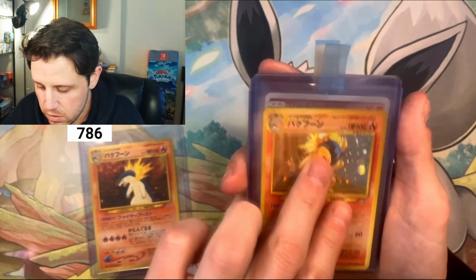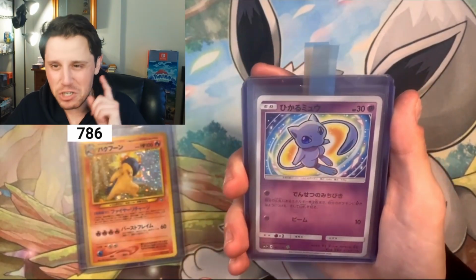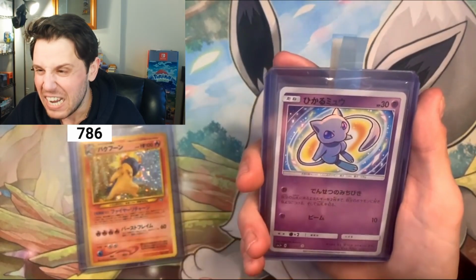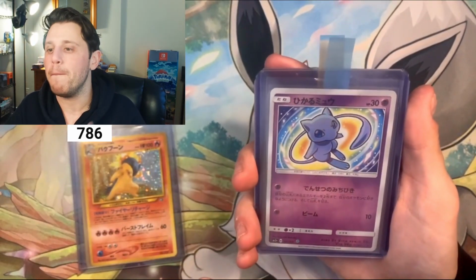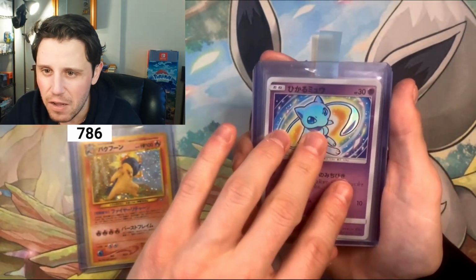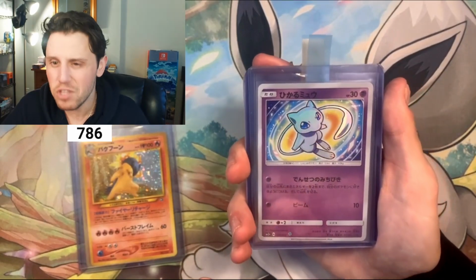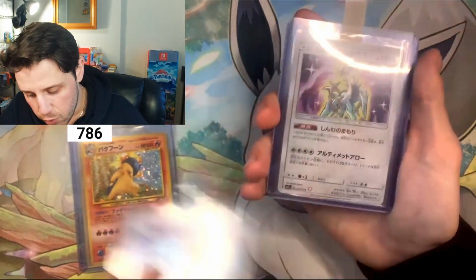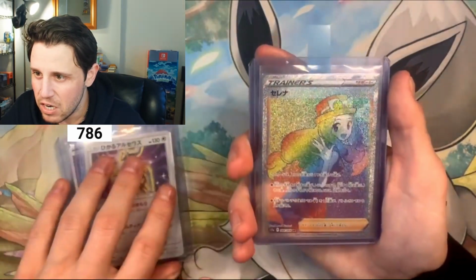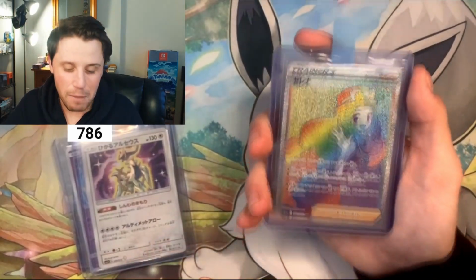Very low pop. We got the Shining Mew, baby, from the Japanese Shining Legends set, which is not called that. I'm not sure what it's called, but it's a banger in Japanese, a bit more sought after because those Japanese sets have gone up in value quite a bit compared to Shining Legends, even though that's expensive too. But what do we got next? Shining Arceus from Shining Legends 2. Let's go, baby. Woo!